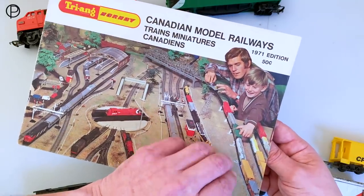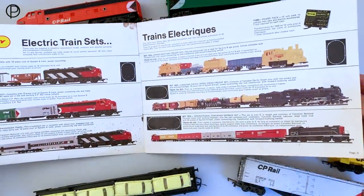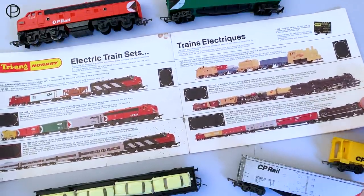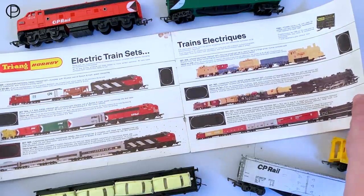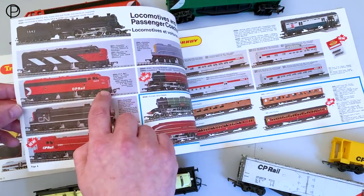Canadian style models and British style models. We'll just flip through here. You can see some lovely sets here. Let's just pop this down. Now, some of these models were destined for the Canadian market, and some of them showed up here in the UK too. So I think a lot of them are going to be very familiar. There's the single-ended diesel, which I've got on the layout today.